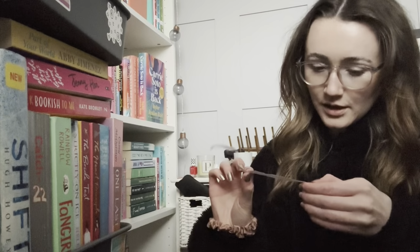Next one. A romance. I made these prompts and they're a bit crap. These are very broad. I think there are some really specific ones in there, like a book that begins with an S, but I'm just picking all the really broad ones.